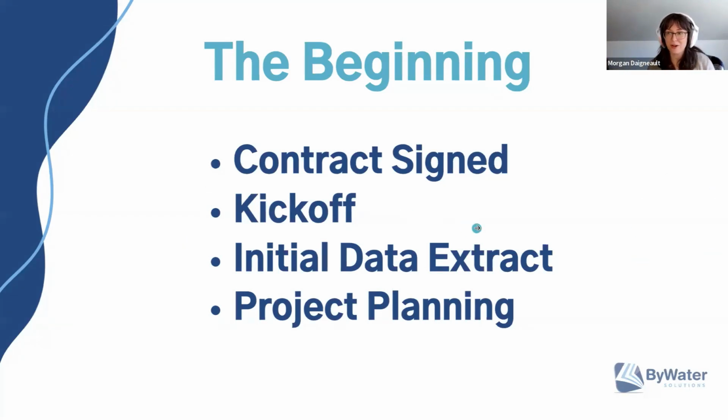Around this time, we're also going to request an initial data extract from you, along with having you fill out a pre-mapping spreadsheet where we ask a lot of questions about your data, just so that we can get to know the little nitty-gritty things. Our data specialists can then start analyzing and mapping what you send us.